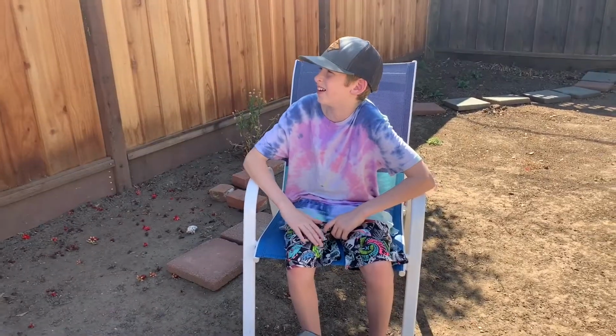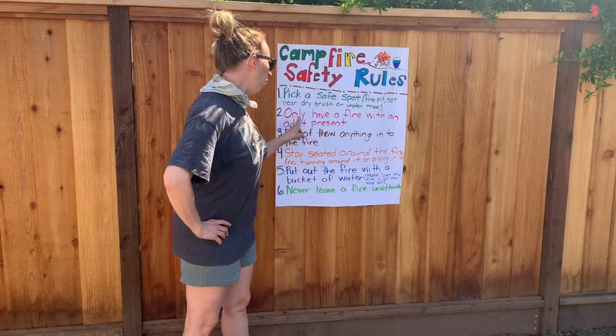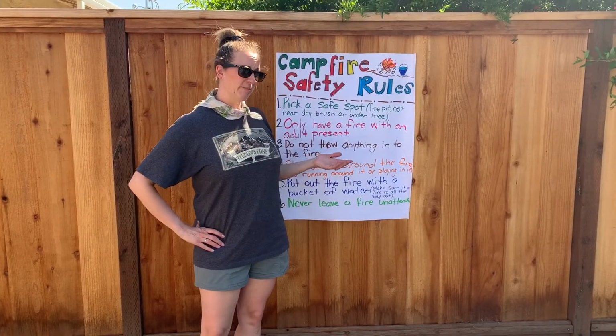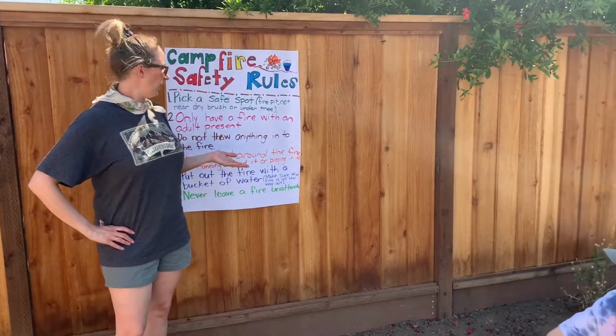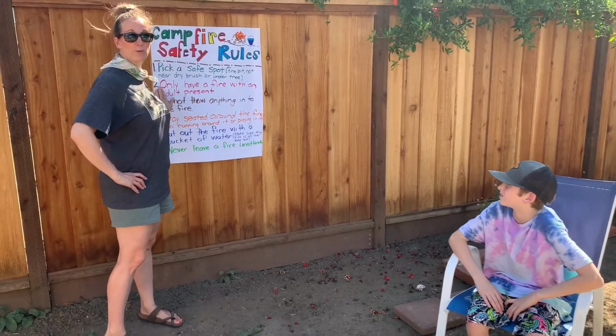Can we have a fire yet? Not yet, Camden. Remember, only have a fire with an adult present. Since I'm still moving around the campsite and setting things up, it's not a good time to have a fire. So make sure you only have a campfire when there's an adult or a grown-up around.